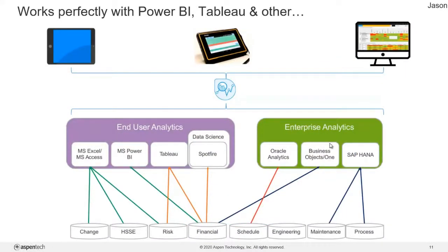So as Aspen Enterprise Insights was created, we created it with the customer in mind. And with that in mind, we want to say that Aspen Enterprise Insights is agnostic. We continue to work in conjunction with Microsoft Power BI, with Tableau, with Spotfire. They all do a great job with visualization and different components, where Aspen Enterprise Insights brings the operational value of having the collaborative workflows at a single site all the way up to the enterprise. And that's what we're trying to get across right here, is that you can use any of these third-party vendors in conjunction with Aspen Enterprise Insights.